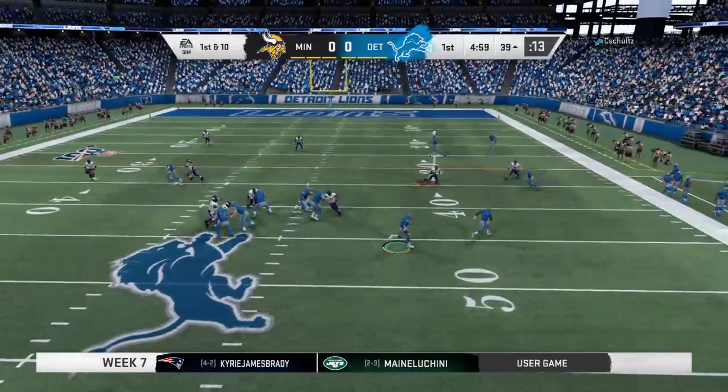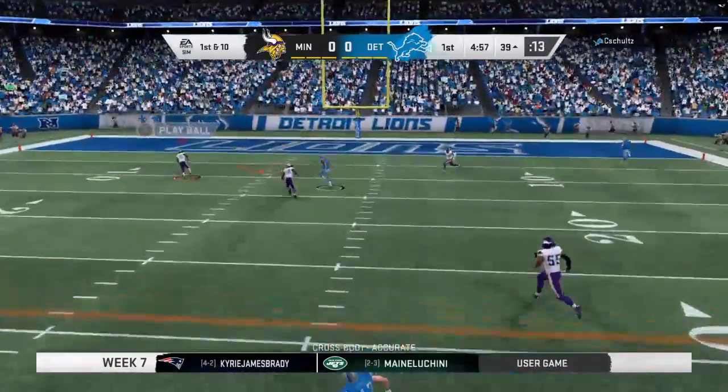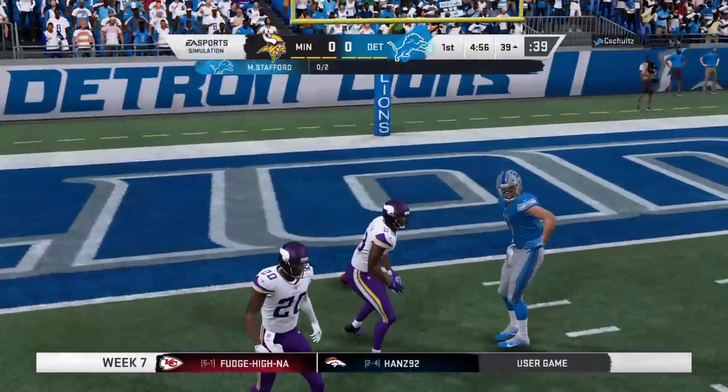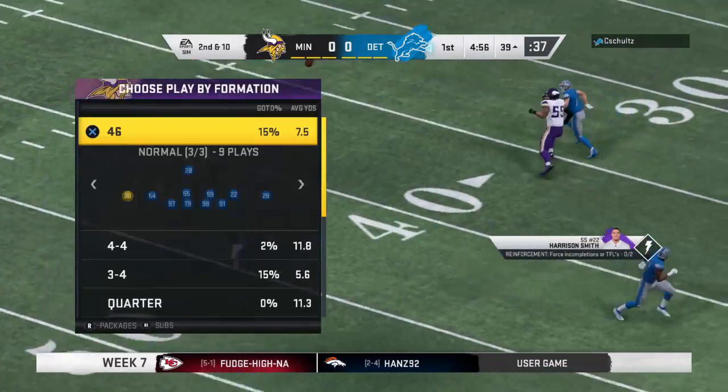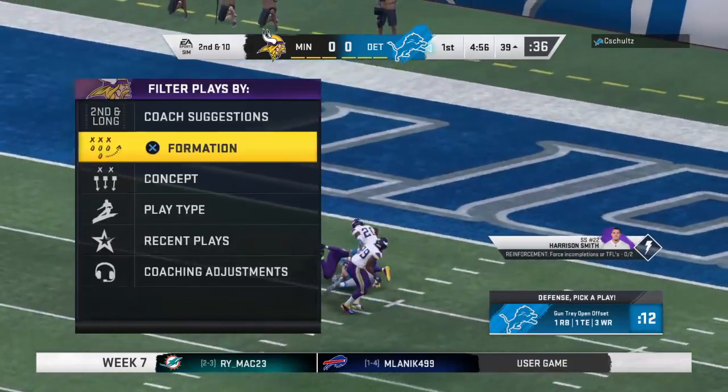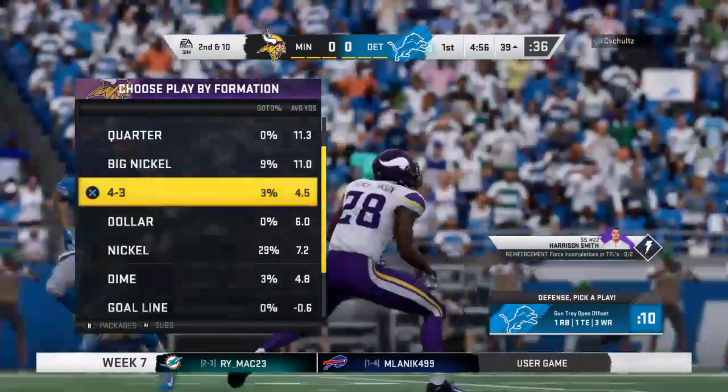A shotgun snap for Stafford, eluding the pressure right. And that will be incomplete. Would have been a big hitter if they had connected. Instead, it's 2nd down. He was trying to find Marvin Jones that time. That'll bring up 2nd down.